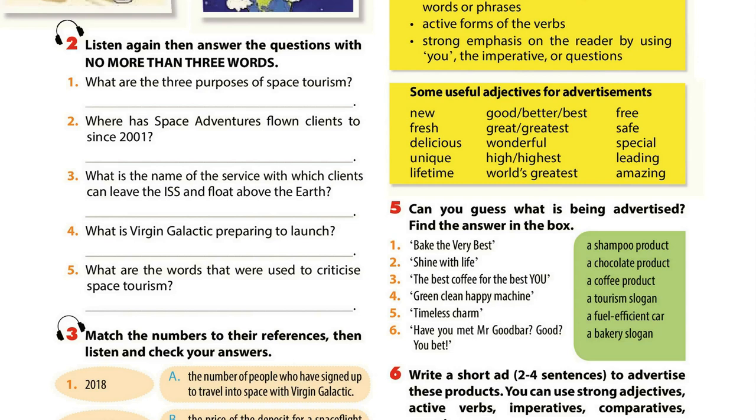Unit 10. Page 55. Skills 2. Listening. Activity 2. Listen again, then answer the questions with no more than 3 words.